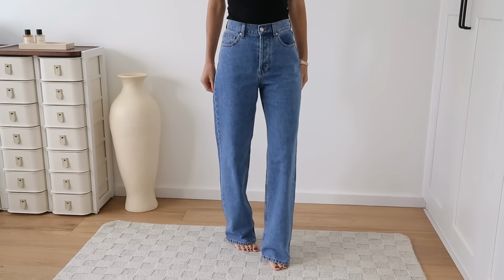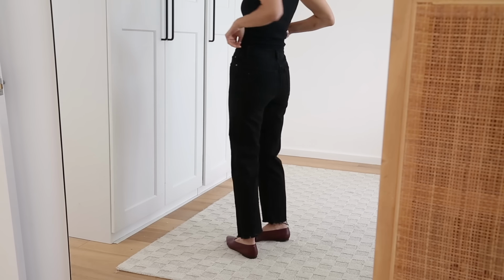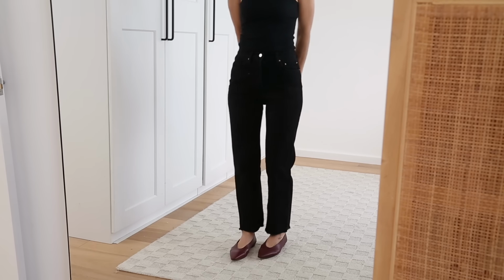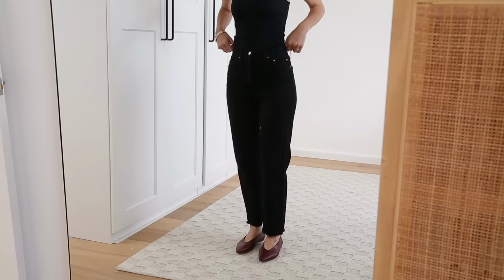Obviously the spectrum can scale up as much as your budget allows, but I think just spending that little bit more on a great pair of jeans is something that you will not regret. The reason being that if you are someone who lives more of a casual lifestyle, you reach for them often, you want something that is going to last you years rather than 1 year.